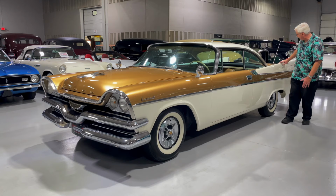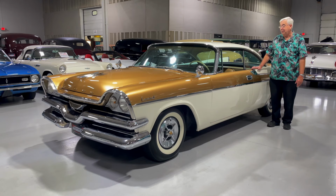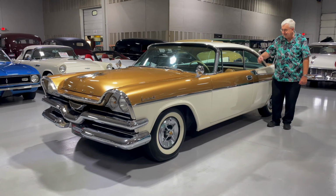Dual antennas, another one of those features that a lot of guys like to have on some of their old cars. Dual exhaust as well, so you're getting a little performance. I forgot to mention, it's a push-button automatic. Second year for the push-button automatic, which is nice. You just push the button and away you go. You don't have a shifter lever or anything like that in the way.